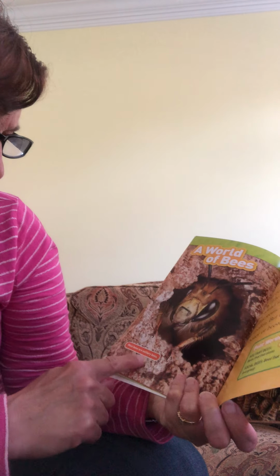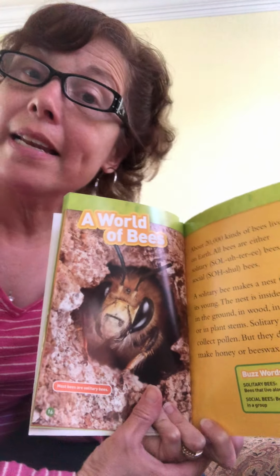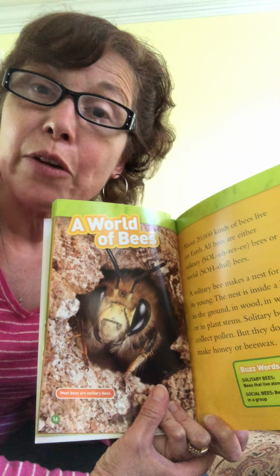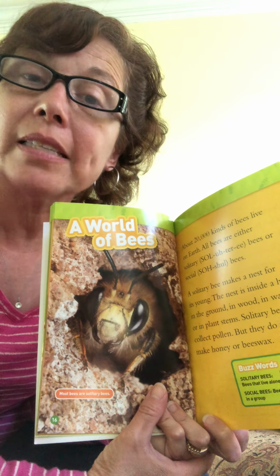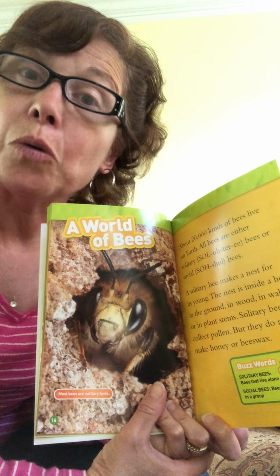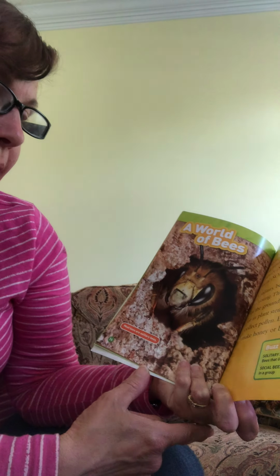It says most bees are solitary bees, which I didn't know. I always think of bees as living in a honeycomb, in a hive with lots of other bees. But actually, most kinds of bees are solitary bees.